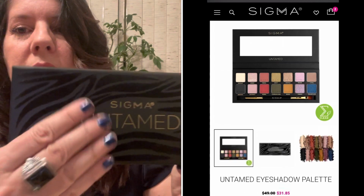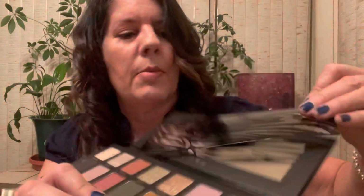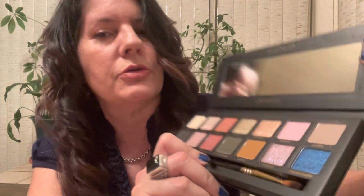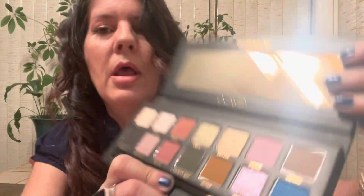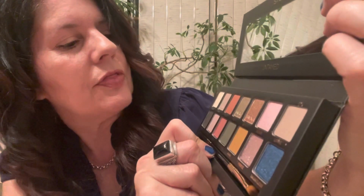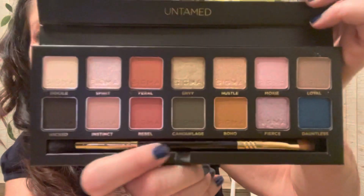So the Untamed, it's got black flocking on it. They were having a sale on these, so I went and picked these up. Has a nice little protector, and then you have your mirror, and every palette comes with a brush. I like that. I mean, Urban Decay used to do that, and they don't anymore. But I do appreciate a brush with a mirror, even if I don't use it. But look at the shades in the Untamed. Again, this is the kind of thing I go for. I haven't tried it yet, but I really like it because it's got a black.